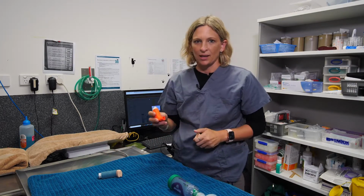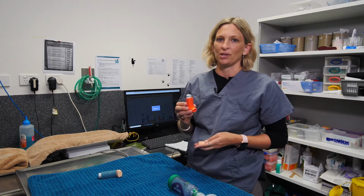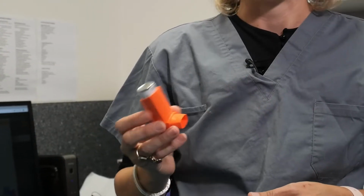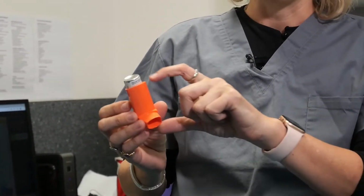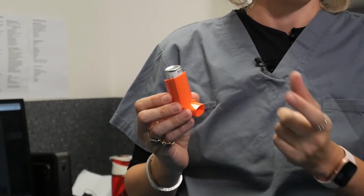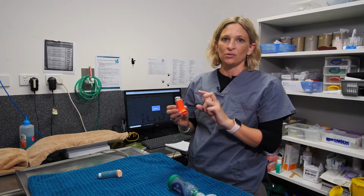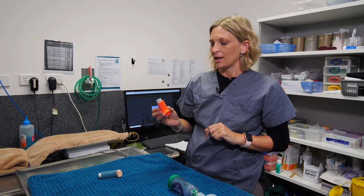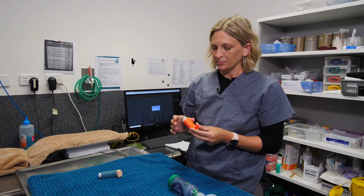The second medication is a preventative, so this is generally the steroid-based medication. This one is called Fluticasone, and the colour of this chamber tends to be in different shades of orange depending on the dosage strength, which again will be determined by your vet, and you will also have a prescription label on the medication.